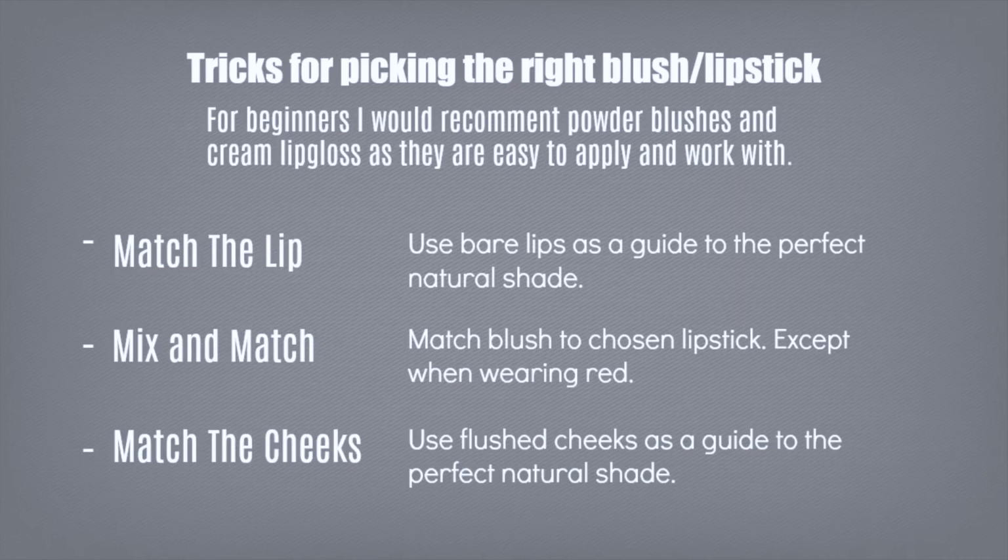And then the last one is to match your cheeks. So run around or very lightly pinch your cheeks to see what color they go. And then try and get a lipstick and a blush to match that color. And there you go. Perfect shade for you.